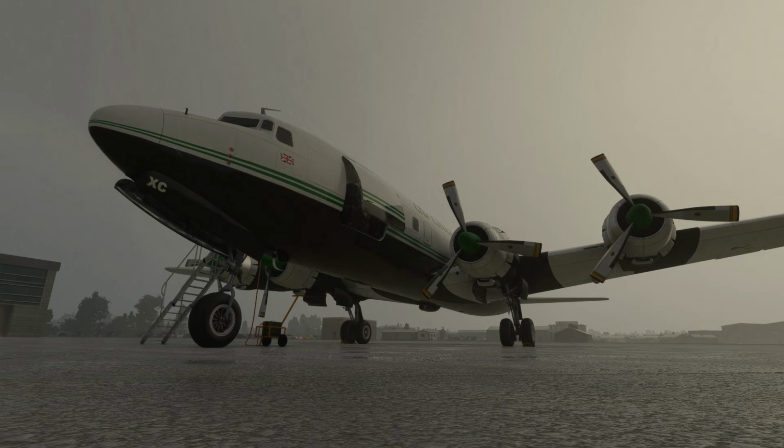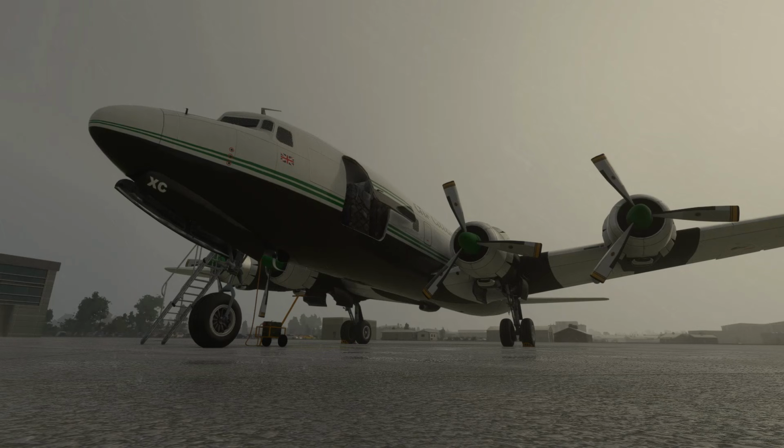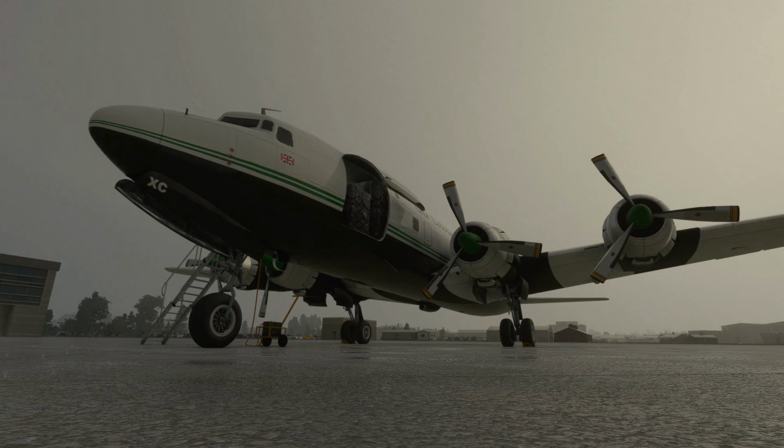The live weather, whilst not accurate, did at least make for an interesting flight, and it wasn't too far off the real-world conditions. And those icing effects, now that they've been toned down quite a bit in one of the previous updates, I actually think aren't half bad. Overall, the flight felt very immersive.